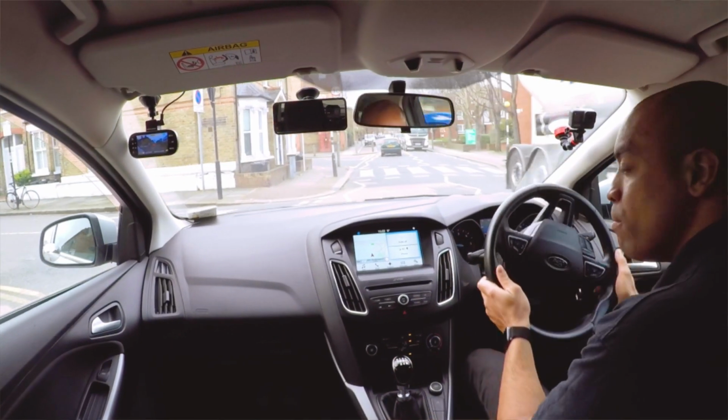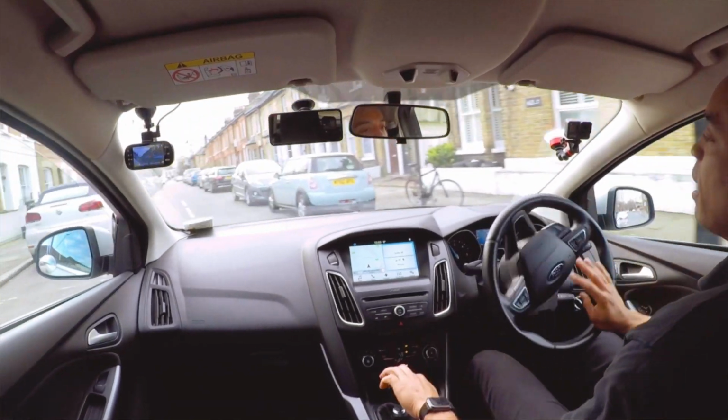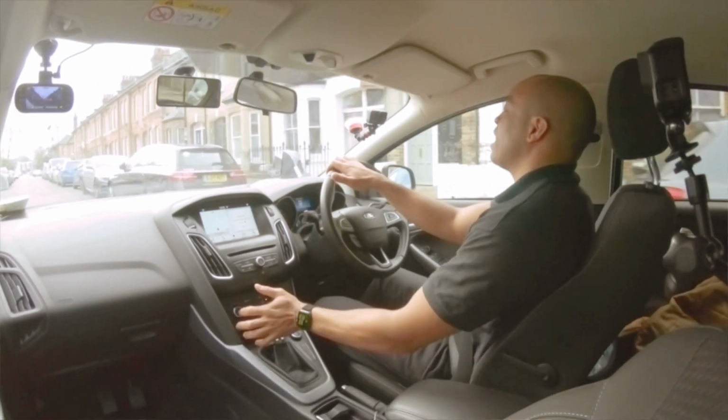Pre-selecting the gear, boom, I'm in. Using the engine braking, gear change, gear change, gear change. All right, stop it, I'm having too much fun now. Let's pull over, that's enough. Oh, I love driving, so good. Woo!